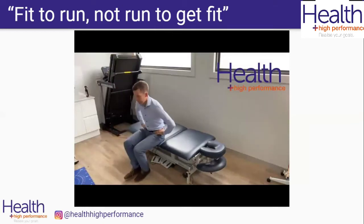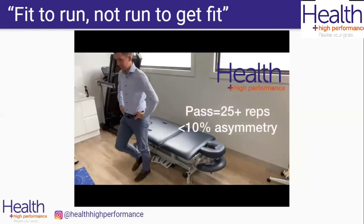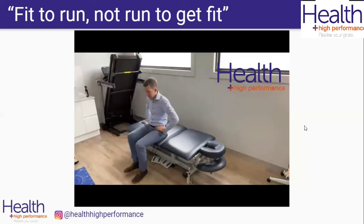Now again, as with the other two tests, it's pretty easy to remember: 25 reps is the normal, and we want to see them again be within 10% of each other.